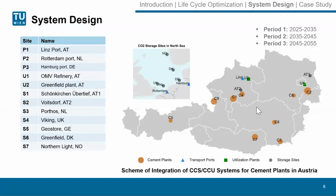We want to use our modeling to figure out the optimal decisions for this system. Should we build the pipeline for CO2 transport? Should we transport CO2 only for storage, or could some of the CO2 be utilized to get more benefits? Or should we allow CO2 storage in Austria, or should all the CO2 just be transported to the North Sea?